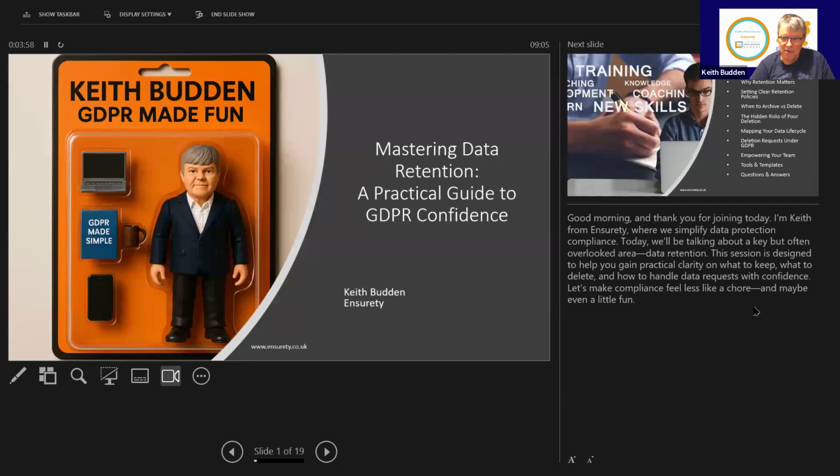And today we're going to be talking about a key but often overlooked area, and that's the area of data retention. The aim of this session is to help you gain practical clarity on what to keep, what to delete, and how to handle data requests with confidence. Let's make compliance feel less like a chore. Maybe even by the end, you might think it's a little fun.